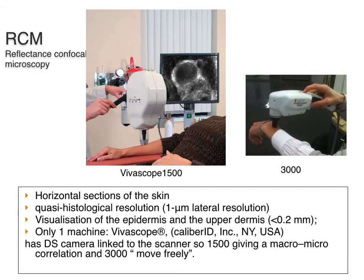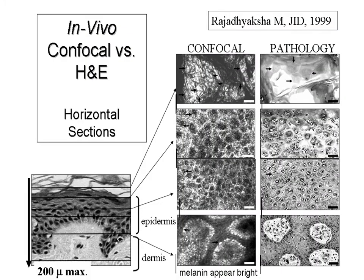With the new 3000, and this is an ancient model of the 3000, you can move the microscope freely, which is even better. So horizontal section, you have here an equivalent of confocal and pathology. You see first the stratum corneum that is very bright, then the granular layer with the keratinocytes creating a honeycomb pattern, then the spinous layer with smaller keratinocytes, and at the junction you will cut the papillae and see the pigmented cells because melanin backscatters all the light and appears very bright.